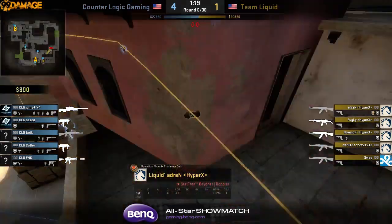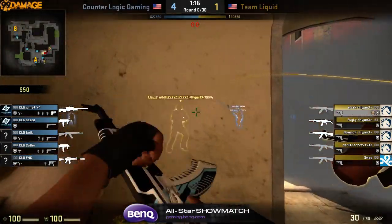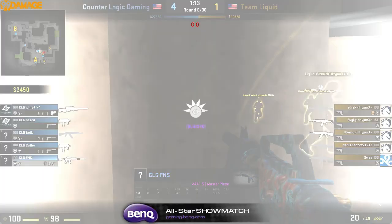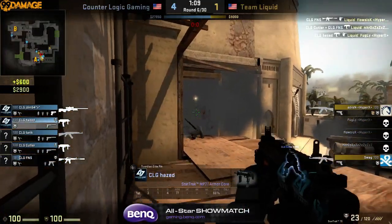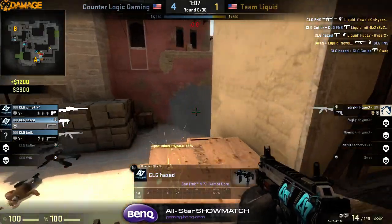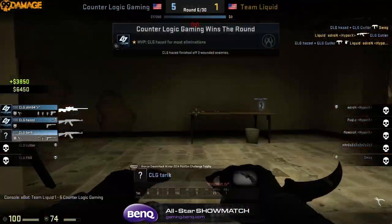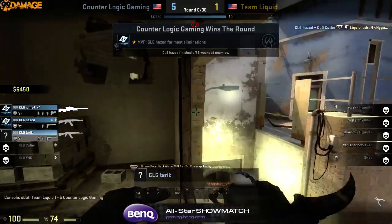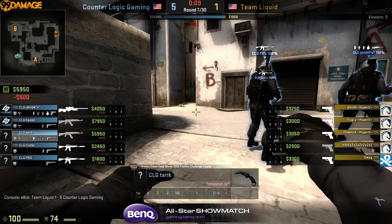Great nade by Adren, flashing in there. Now the terrorists on that build up, as Adren is pushing together with his teammates. FNS finds the first one. Cutler and Hayes chime in. There is Hayes with the MP7. He doesn't know where to turn because wherever he turns, the terrorists are already dead. But actually, he finds Adren as the last man standing. 5-1 in favor of CLG.